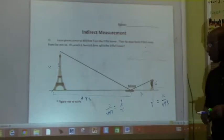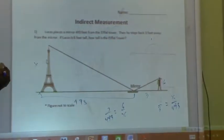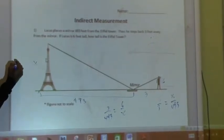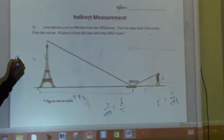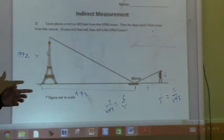All right. What did the answer come out to be? I heard it was... I think it was a decimal point on somebody's page. Anybody know what it turned out to be? 992. Say it again, slow and loud. 992. All right. Anybody did something different?